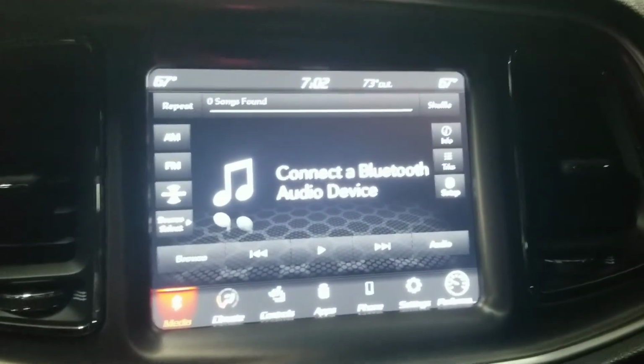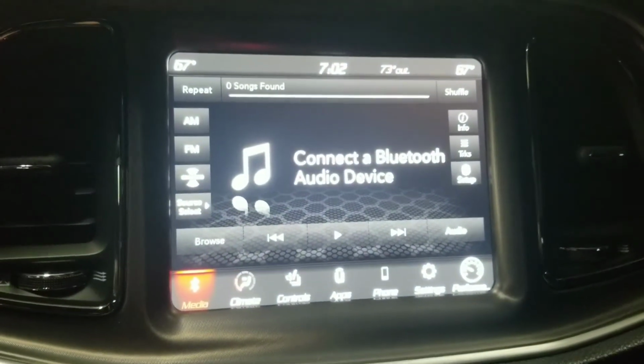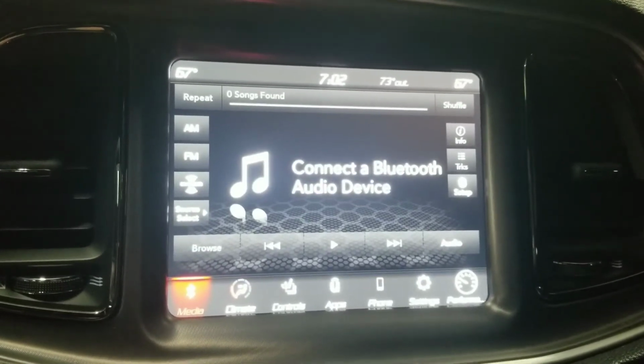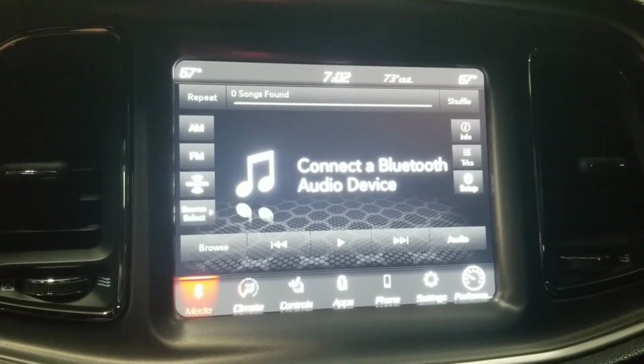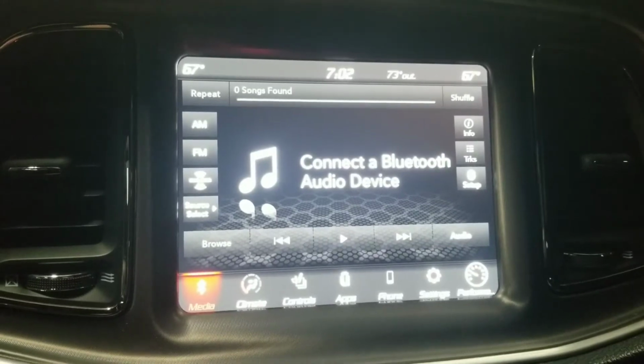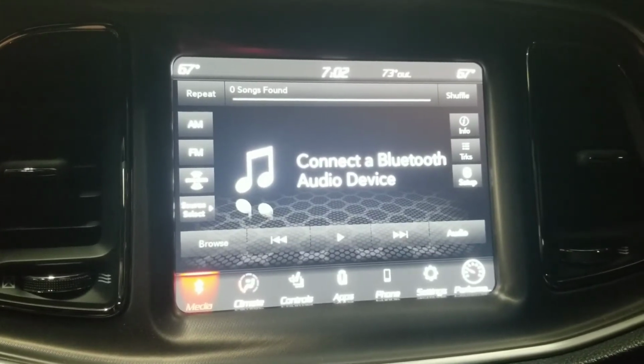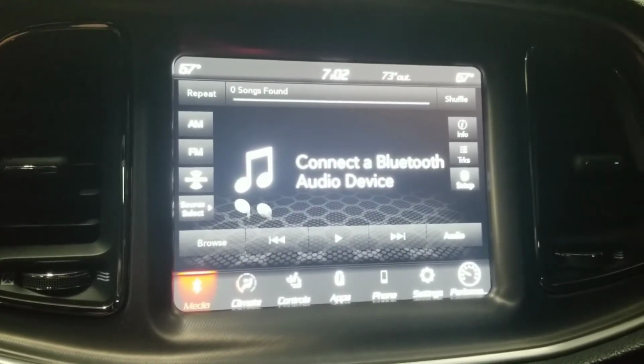Coming over towards the center of the vehicle, this is the infotainment system. The screen is completely touchscreen. This is the first page here, the media page. So this vehicle does have Apple CarPlay and Android Auto, as well as regular Bluetooth connectivity. So you can connect to your phone, stream music, make and take calls, send messages. This can all be done from this page.